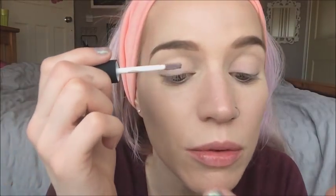I feel like the light's changing outside, and I can see my face is kind of glowing. I'm not hating it, to be honest. I'm really not. Okay, so I'm just going to go in with this. I have primed my eyelids, but I've not done anything else, so I'm just going to apply this. I'm really liking the shade. It's kind of like a pinky kind of bronze.